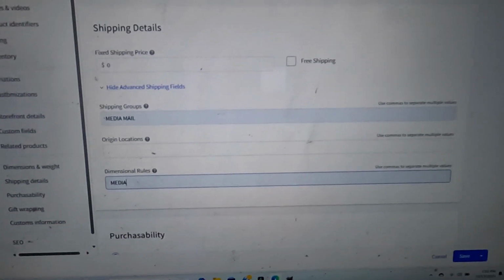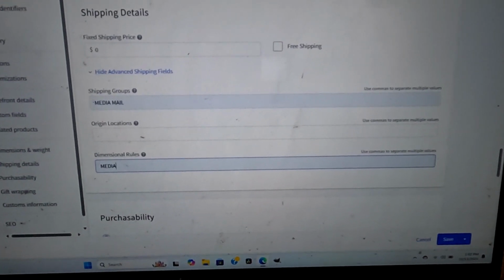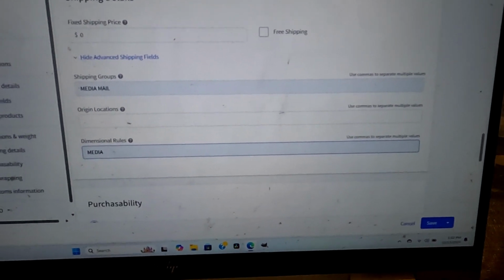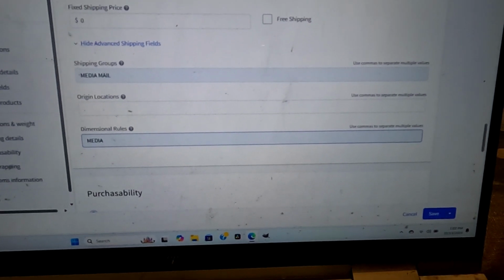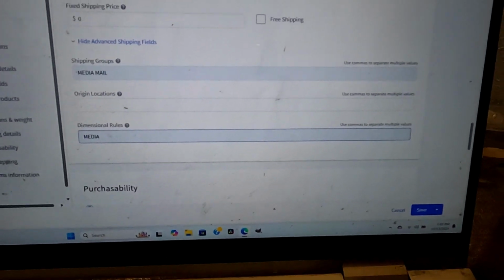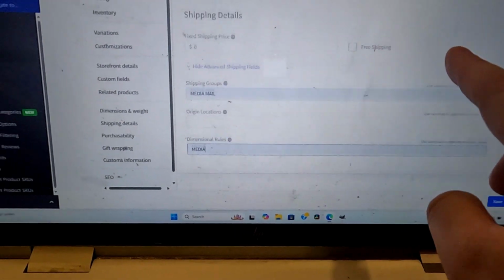This person can get media mail. Another thing too, if somebody buys something that is not media related, it is going to X out the media mail option. It is not going to offer that option to the buyer. Like for instance, the person that recently bought some VHS tapes and bought a Nintendo 64, it did not give that buyer a media mail option because he had items in his cart that were not media mail related. So just to give you guys that information.